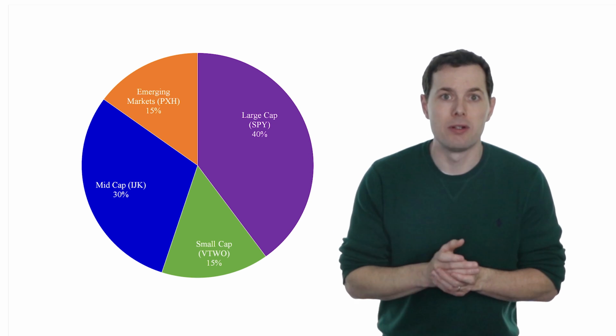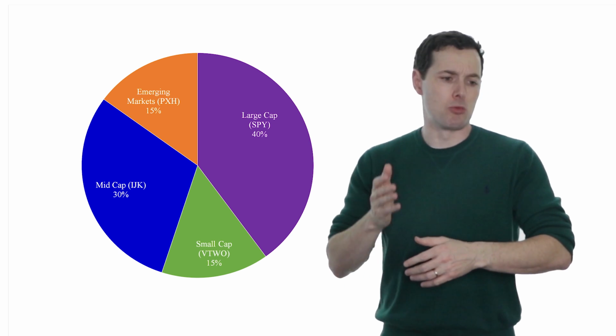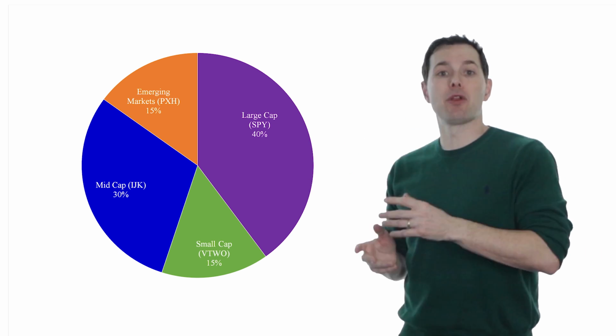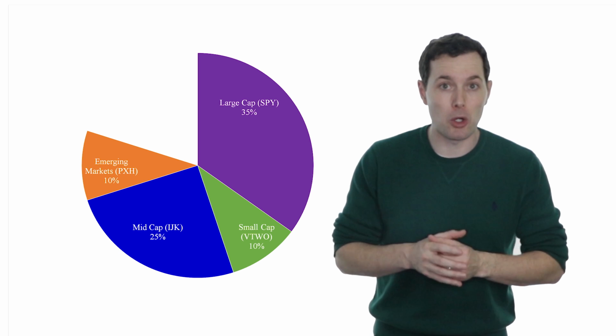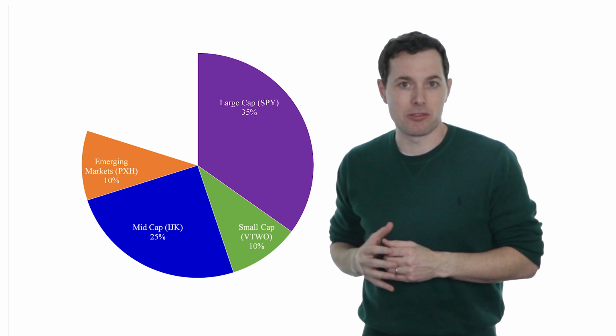But what if we wanted more? So now, if we wanted more growth or more dividends or more value or more risk or less risk or whatever it might be, the adjustment to this portfolio is rather simple. Imagine we took off 5% from each of these holdings, and what we're left with is 20% for us to work with. So here's some ideas that I would have if we wanted to make some adjustments to this.